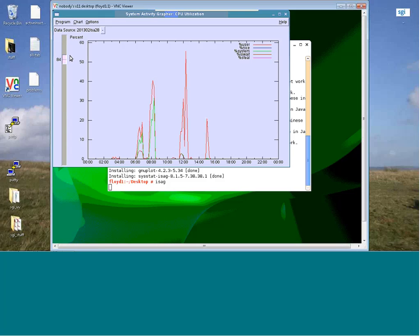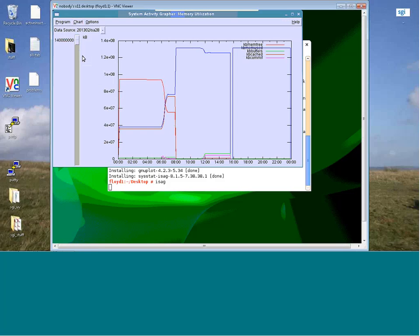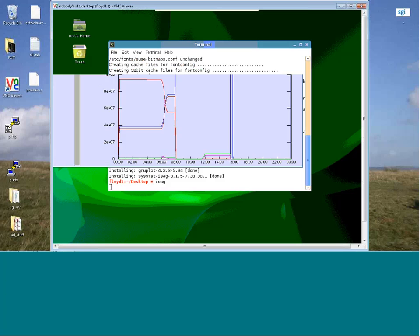Kind of hard to see the colors here. This green is the system time, the red is the user time. Let's see what it's got for memory. See, I'm still looking at the 28th here. That dark blue is just mem used. Not a whole lot of information there. Let me get out of there.